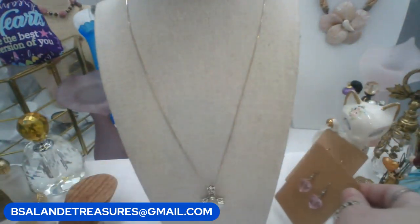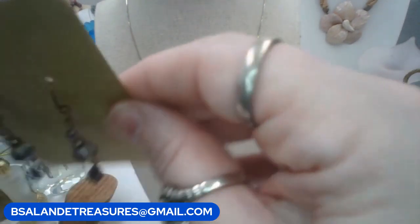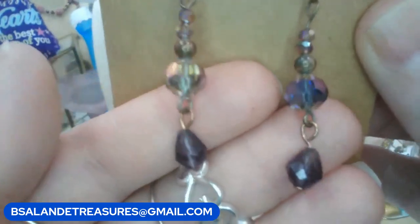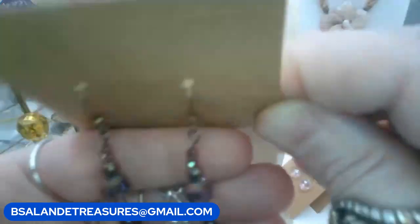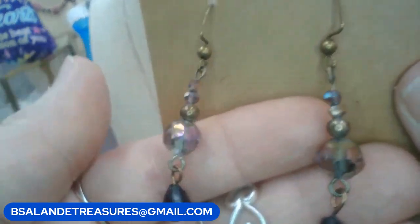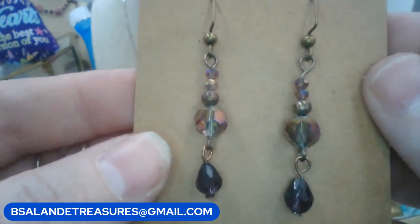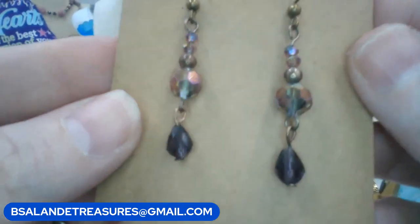And then let's see, another pair of earrings. These are like a mystic crystal. So we'll call these mystic crystal. And they are an $8 buy it now. Really pretty. Pierced ears. Mystic crystal. Gorgeous.